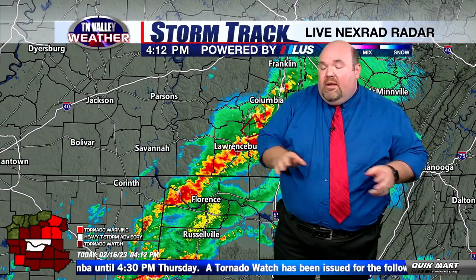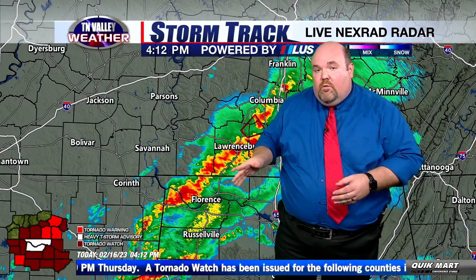We have had a confirmation of a tornado on the ground. We saw it in real time with Doppler radar, and that was warned by the National Weather Service in Nashville. We have had confirmation of damage reports across Lawrence County. The tornado has since really kind of weakened and fell away into nothing into northern Giles. We're still keeping an eye on it off screen.